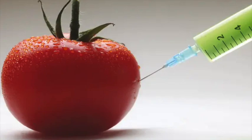So, how does this translate to the Philippines? We all know typhoons are a major concern. Great question. Some GMO tomatoes use a technique called anti-sense technology to slow down ripening. This way, the tomatoes stay fresh longer even after a storm.